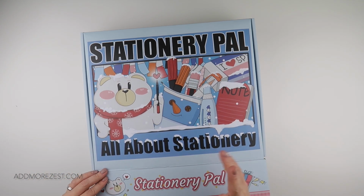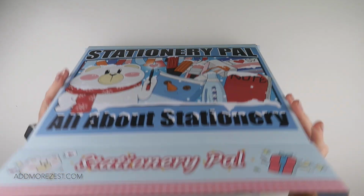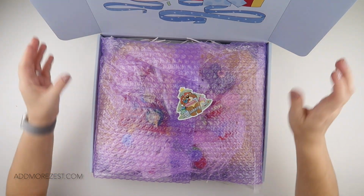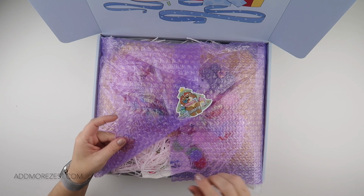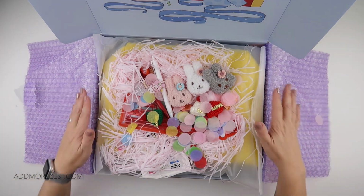They do have new packaging and new little gifts, but I always love the way these ones come. So this has come in a box. It actually says, "I love Stationery Pal." Gorgeously wrapped. I want to know where they get their bubble wrap from, to be honest, because it has gorgeous little hearts on it. So sweet. So we have some heart bubble wrap.